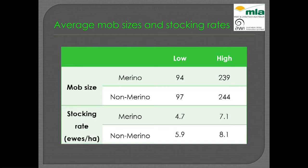rate for the low treatments has generally been between 5 and 6 ewes per hectare and 7 to 8 for our high stocking rate. So these mob sizes and stocking rates are largely reflective of the high rainfall and sheep-wheat zones. What it doesn't capture is some of the larger lambing mobs which are run at lower stocking rates in our lower rainfall zones, but there is currently an expansion of this project which is quantifying the impacts of mob size in our larger mobs in lower rainfall zones at a constant lower stocking rate.